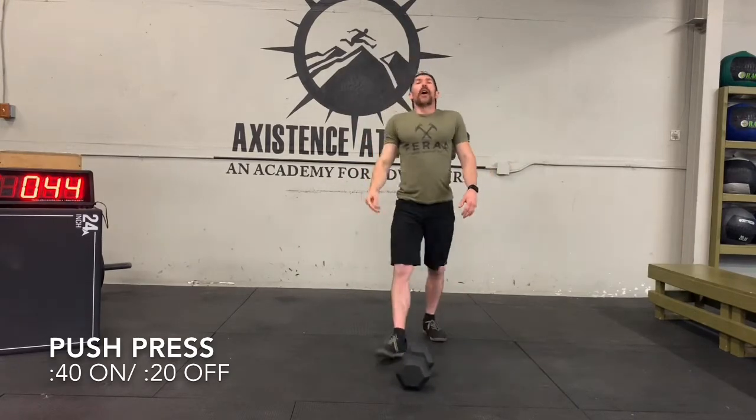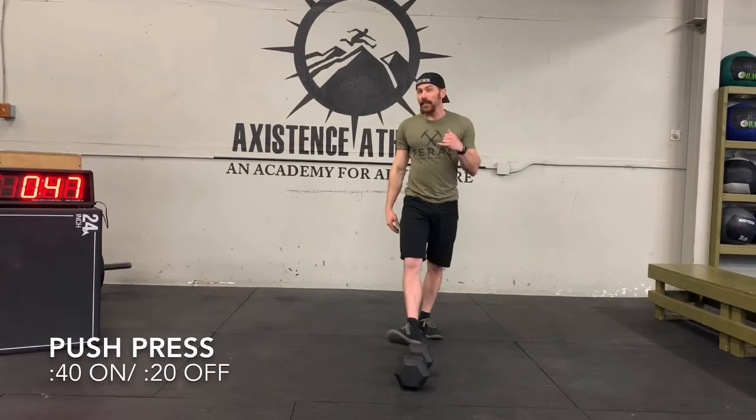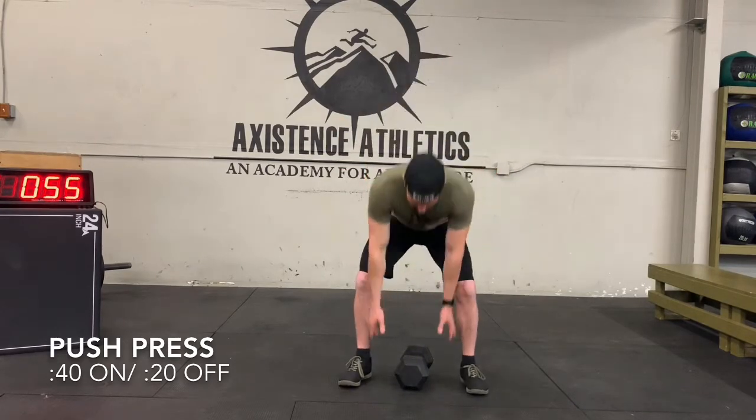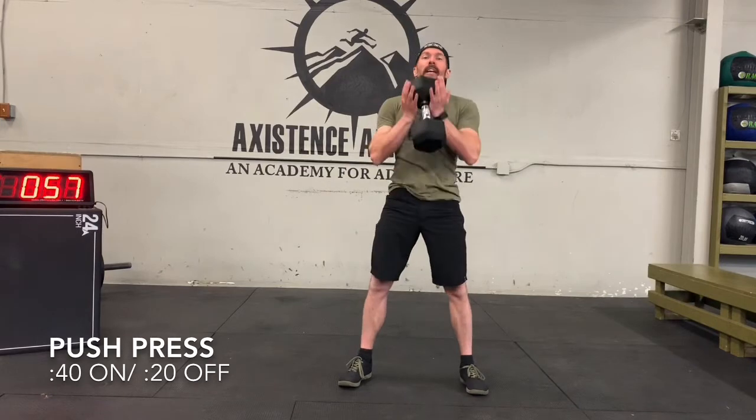Shake it out. Again, that's just enough time for you to rest. And take a deep breath. It's not really a rest, not really at all. 5 seconds, let's grab that weight. We're going into the goblet squat. 3, 2, 1, go.